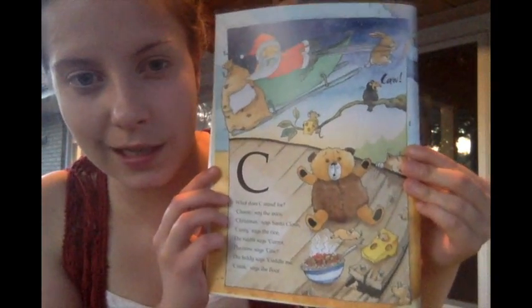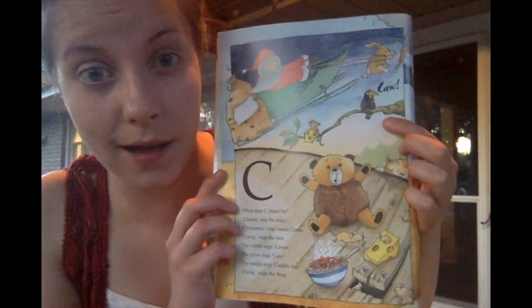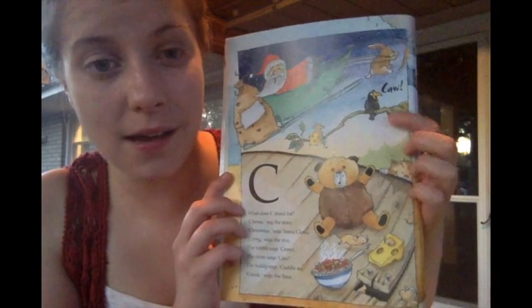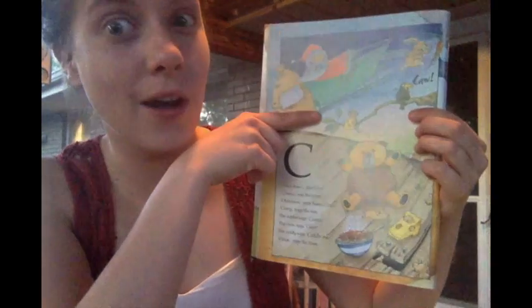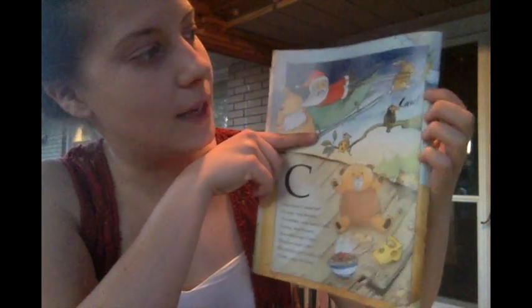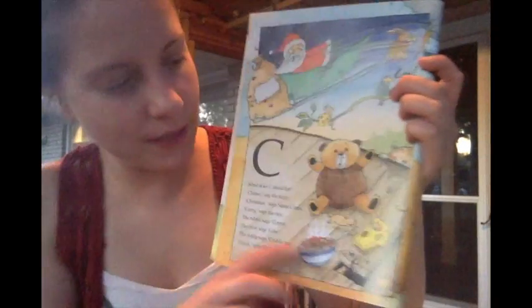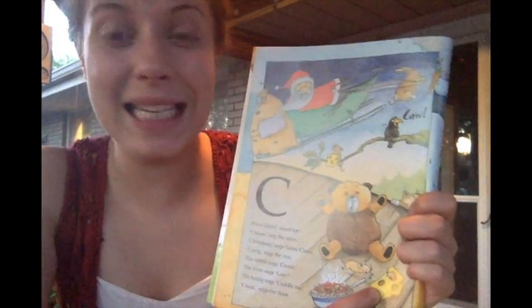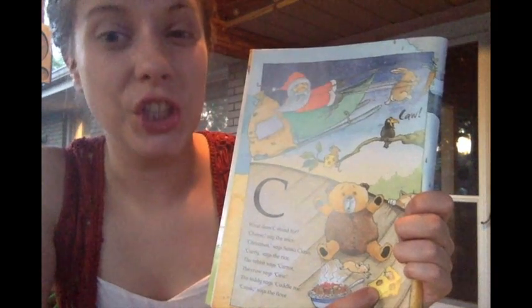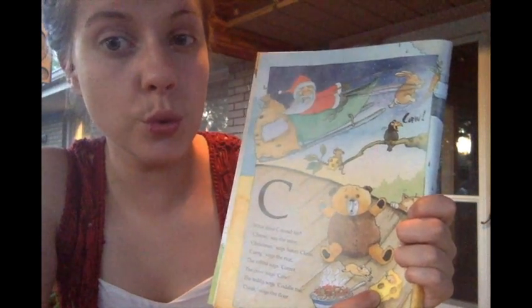Finally, for the letter C, what do we see right off the bat? I see a raven going caw, caw. Or maybe it's a crow. I see Santa Claus. I see a carrot. I also see some cheese. I know cheese starts with the letter C because when C and H work together, they make a ch sound, cheese, or choo choo.